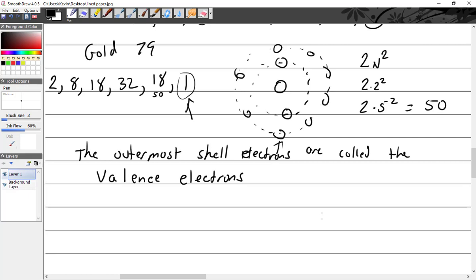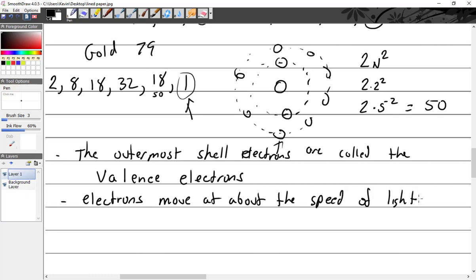And because I think it comes up later on, how fast do electrons move? Pretty fast. How fast is the speed of light? 186 miles per second. It's at least 100. All right. I went all over the place here.